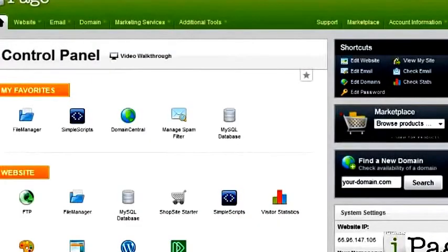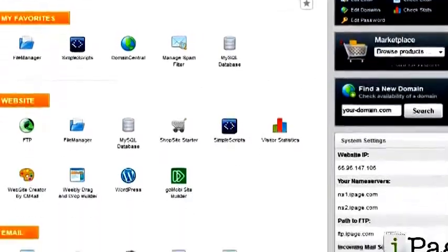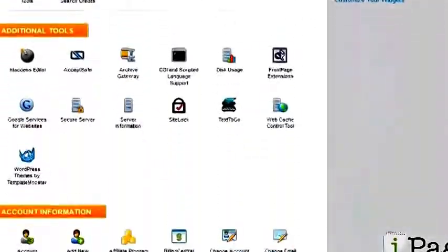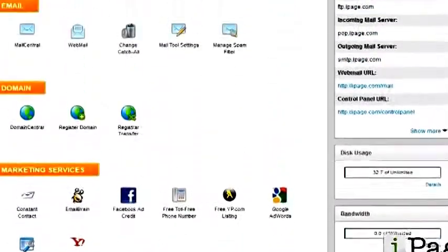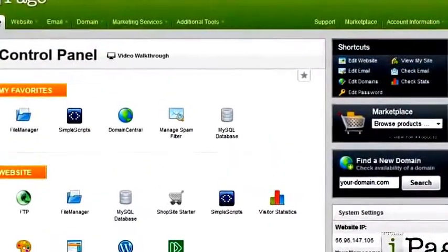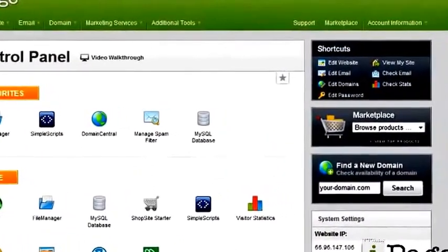I wanted to give you guys a quick look at iPage's control panel because they don't use cPanel, which is what most people are familiar with. So if you're like me and you're accustomed to using cPanel, it's going to take some getting used to. And their control panel is really easy to use, it's just different, so I thought it was worth mentioning.